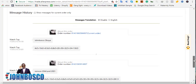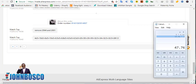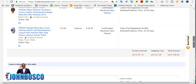Now, this is what happened. The gold wristwatch, instead of $15.92, she gave it to me at $10. The one of $5, she gave it to me at $4. So in all, I paid $281.50. But now, let's take a look at the order.